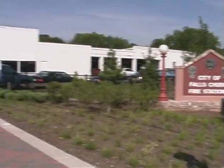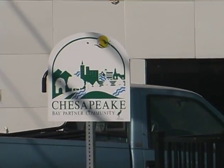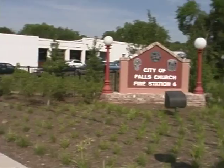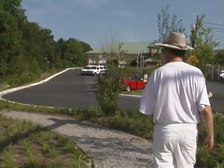You'll see here the sign you can see as you come over 66 from Arlington. Also the Chesapeake Bay Partner Community sign that the city was awarded for some of its water protection programs we did here. But as we walk up the trail here, it's a gravel trail that was built.